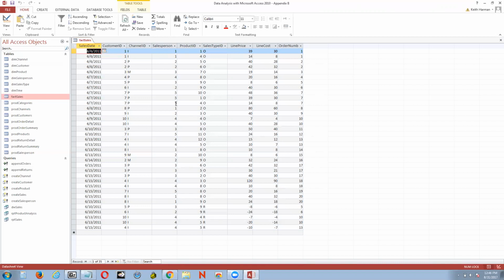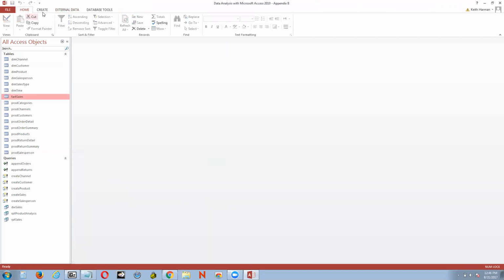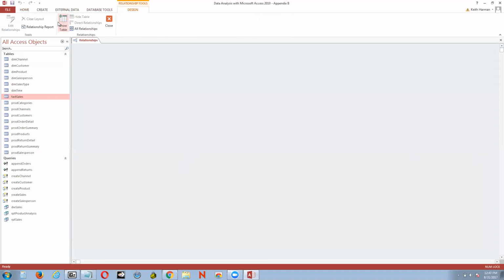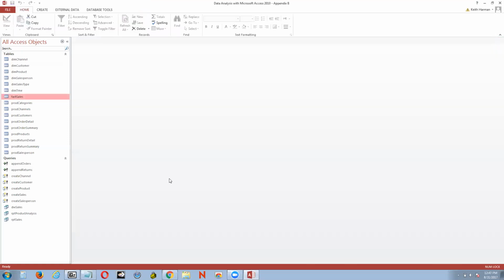Now I'm going to close this for just a second and let's click on Database Tools, and then click on Relationships. We don't have any relationships built in this table, for a simple reason. We're not linking them table by table, as we're going to see in some other tables as we work. Instead, what we're doing is pulling queries to get that information.